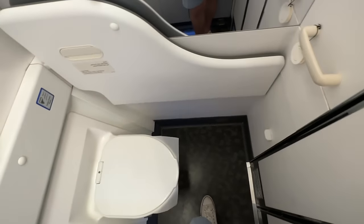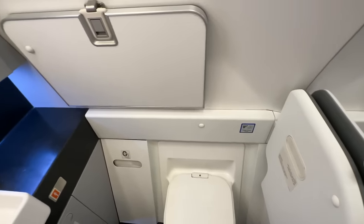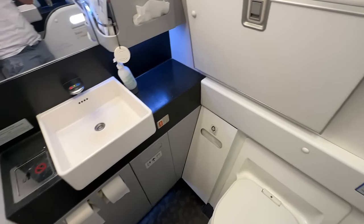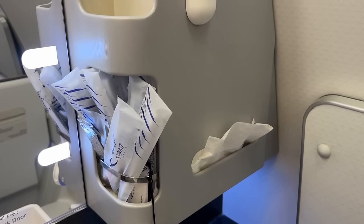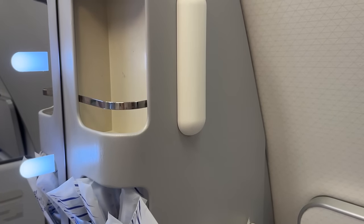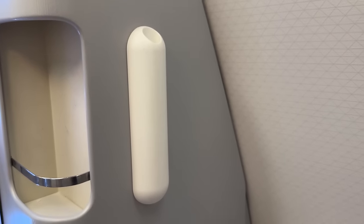The bathroom was slightly larger than the normal restrooms on the 777, however there wasn't anything necessarily special about it. I did like the design of the sink and the countertop, which was nice. However, I noticed that amongst the amenities on the shelf, one thing that was missing was a flower from the flower holder.